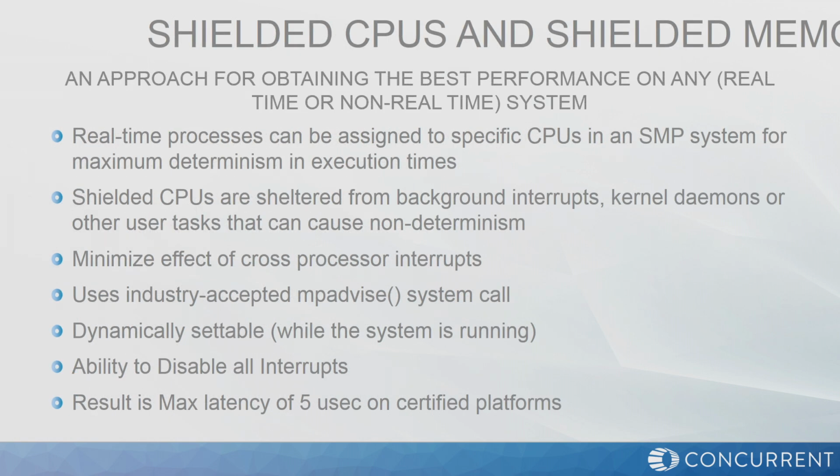Our approach to getting the best real-time performance is something called CPU shielding. Now, the concept is basically we suggest that customers move Linux, the daemons, and all the interrupts off to core 0, and all the other cores in the computer are shielded for you to use. So these shielded processors will run your real-time application, and they'll run them uninterrupted.